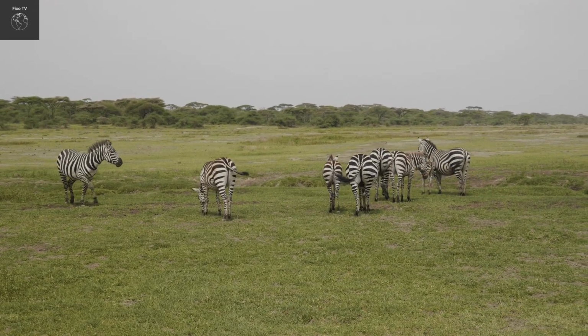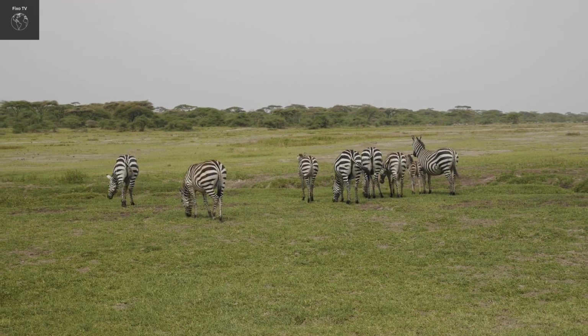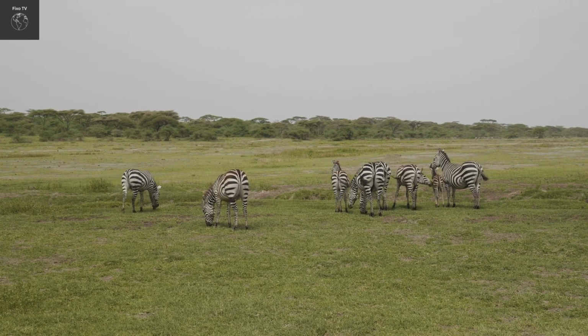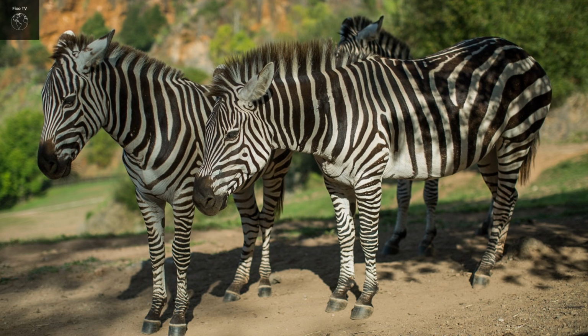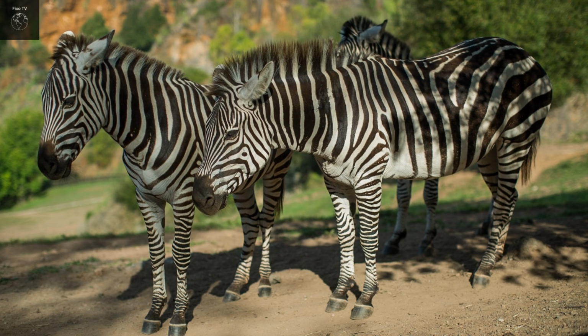These stripes are not only beautiful but also play an important role in protecting and helping zebras survive in their natural environment. The plains zebra, also known as Burchell's zebra, is the most common and widely distributed species. They live in grasslands, savannas, and lowlands from southern Sudan and southern Ethiopia, all the way down to eastern South Africa. Plains zebras usually live in large herds that can number in the hundreds, and they migrate seasonally in search of food and water.